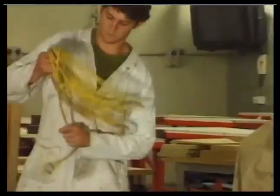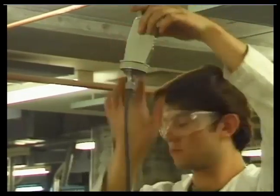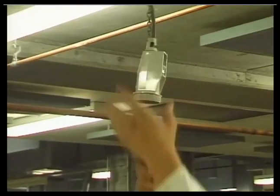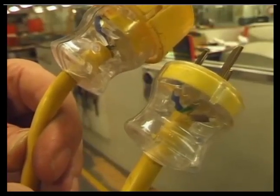To avoid tangles, use leads of the right length. Pendant power points will keep them off the floor. Don't pull the plug out by the lead, as it'll eventually break and become live. If the plugs are clear, you can check for damage.